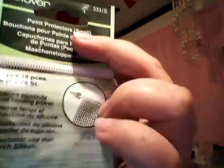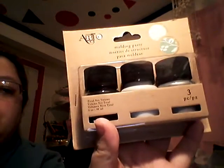So you protect the points of your knitting needles and also not lose your stitches. So I got those. And the last thing I picked up at Michael's is the art molding paste with the black, white, and silver. And that was $3.49, I think. And it was cleared out to $3.49. So that is what I picked up at Michael's.